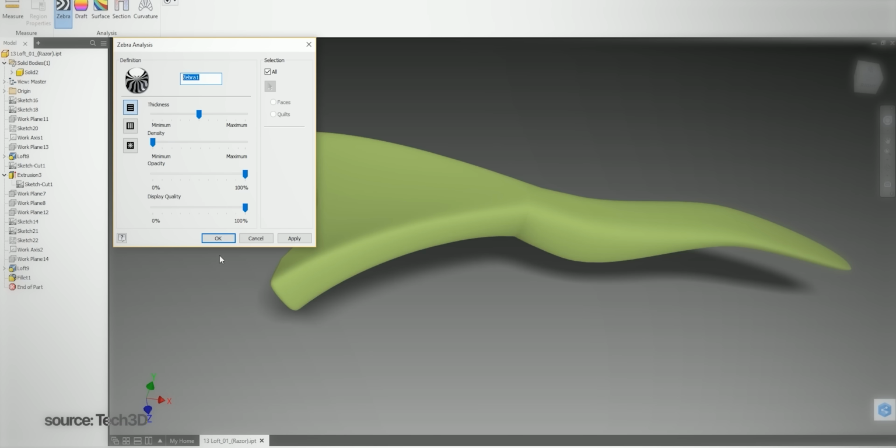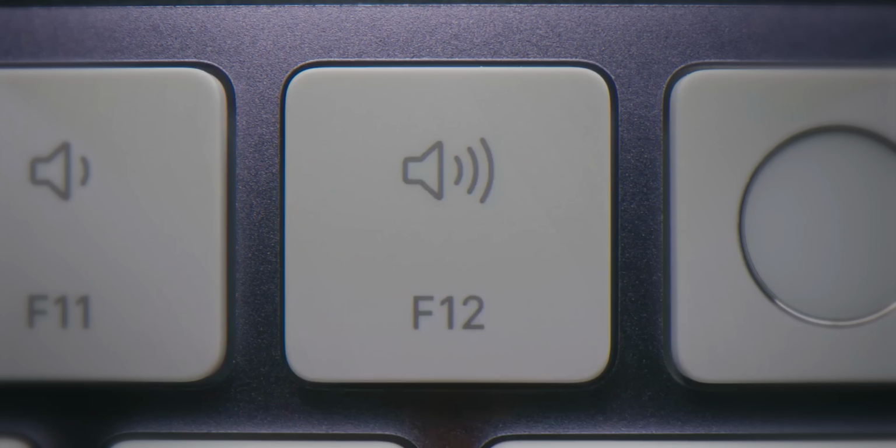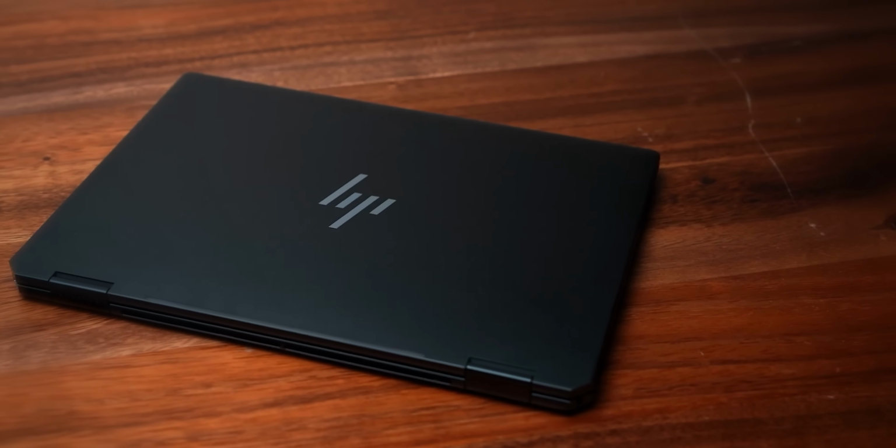So CAD tools have things like zebra mode to spot non-continuous surfaces and to see how the light interacts with your corners. So designing these corners is not the hard part, so why isn't every product doing this? Well, of course, it's about money. This is easy and cheap to manufacture.